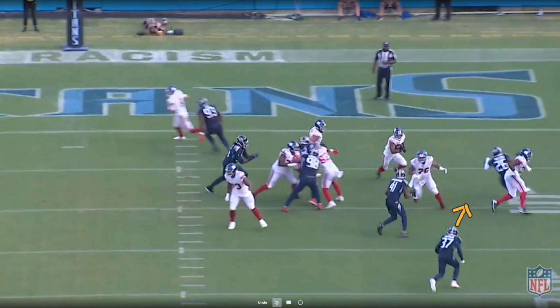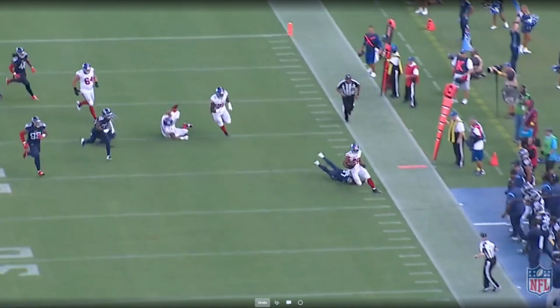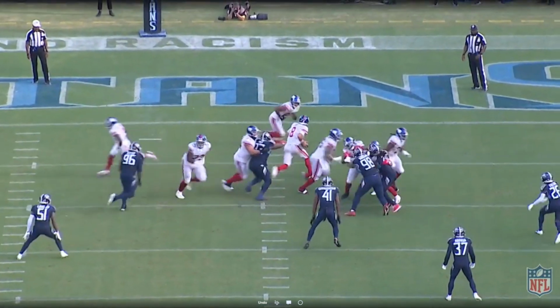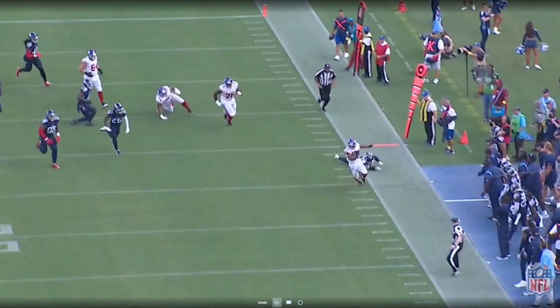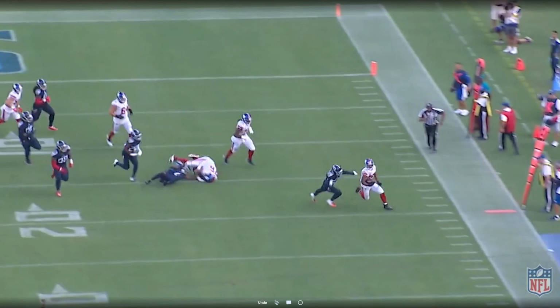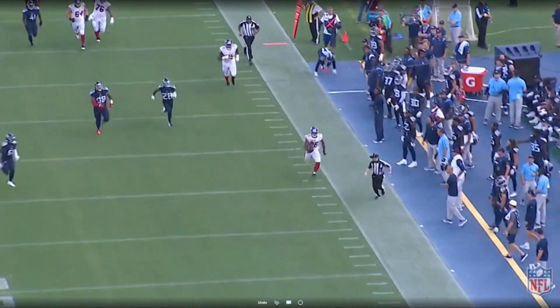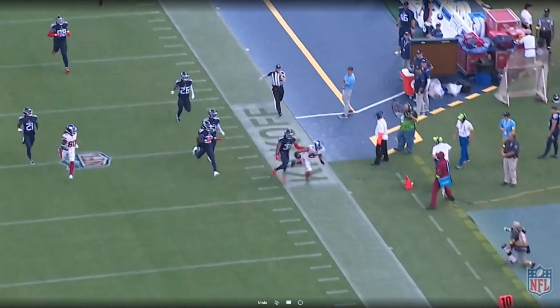That's what speed does for a running back. A guy that can get the perimeter with that kind of speed, that can blow up angles of pursuit. And that's exactly what it does on this play. And it allows Barkley to get up the sideline on this pin and pull run for a 68-yard gain. Look at him open it up down the sideline for the Giants.